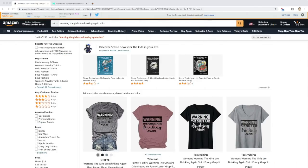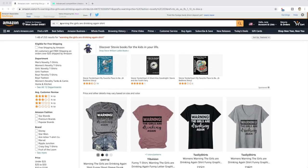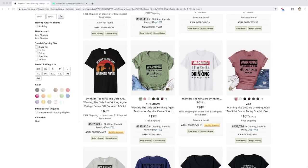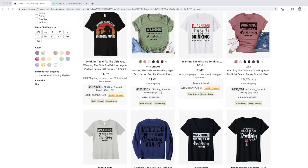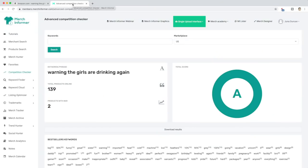Thanks for staying to the end for the Trend Credits. Here is your trend. Warning, the girls are drinking again shirt. So you can see some of the low BSRs here. 587,000. That one was 185, 395,000. So very low BSRs and low results as well. And let's check Merch Informer. You can see it is getting an A, so this is a good one to do here.